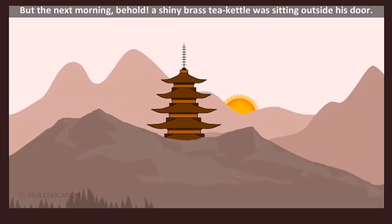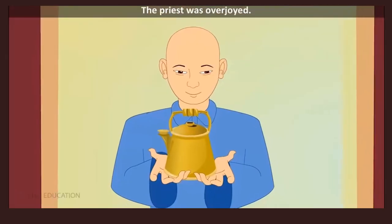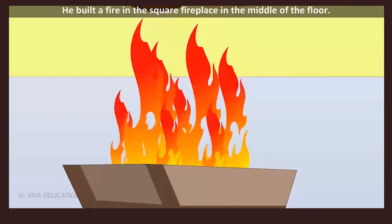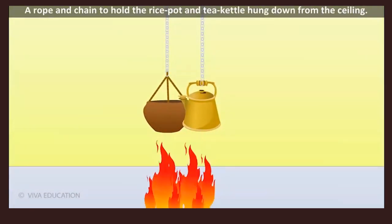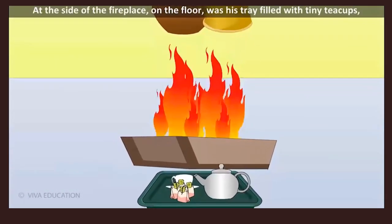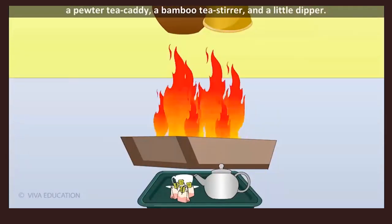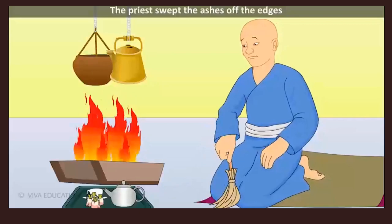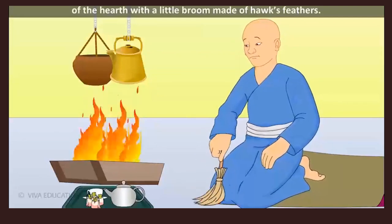But the next morning, behold, a shiny brass tea kettle was sitting outside his door. The priest was overjoyed. He built a fire in the square fireplace in the middle of the floor. A rope and chain to hold the rice pot and tea kettle hung down from the ceiling. Soon the fire blazed merrily. At the side of the fireplace on the floor was his tray filled with tiny teacups, a pewter tea caddy, a bamboo tea stirrer, and a little dipper. The priest swept the ashes off the edges of the hearth with a little broom made of hawk's feathers.